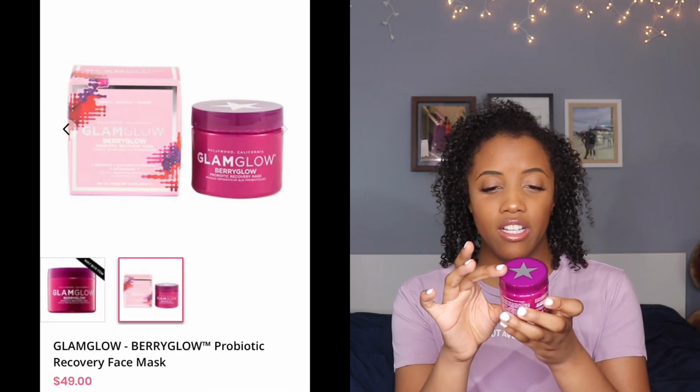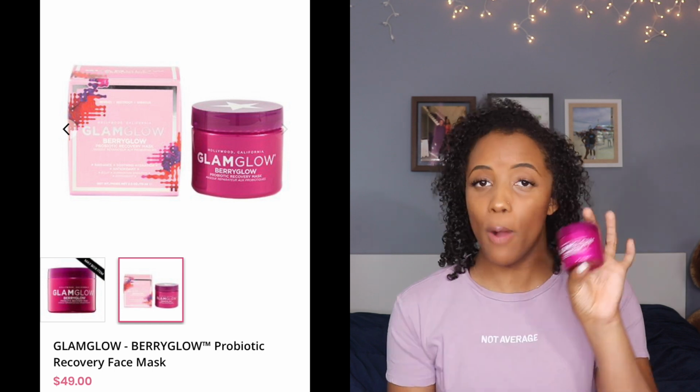This is a Glam Glow Berry Glow Probiotic Recovery Mask. These are so expensive and I feel like they're probably the most hyped high-end face masks. Restore radiance and balance skin's biome. Like the biome of the earth. What's it called? The atmosphere. Don't listen to me. I don't like berries. Like any type of berry, I'm not rocking with it.